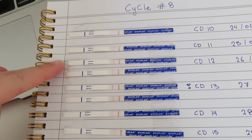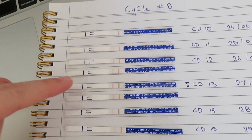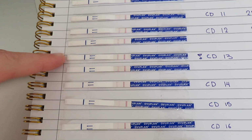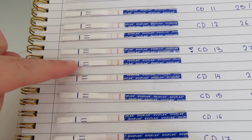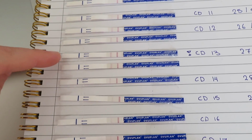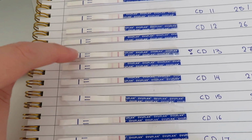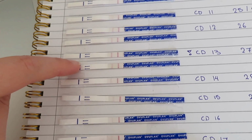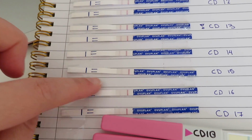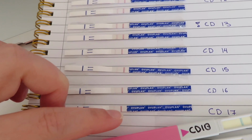And I actually did one in the morning and one in the afternoon because of the way they just suddenly popped up. Because I've never had an OPK do that. And then cycle day 13 was the darkest. And this one was actually second morning urine on cycle day 13. And it got lighter. So the test started getting lighter straight away. So if I had not done first morning urine and only did second morning urine, I would probably not even have caught it, which is quite funny. And then I just continued for a little bit until they pretty much got completely negative, cycle day 17.